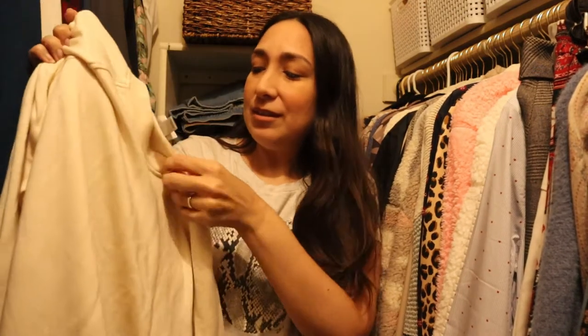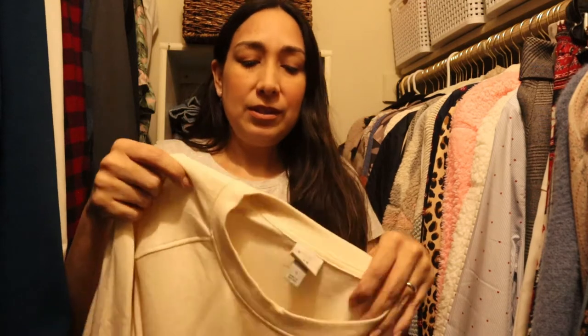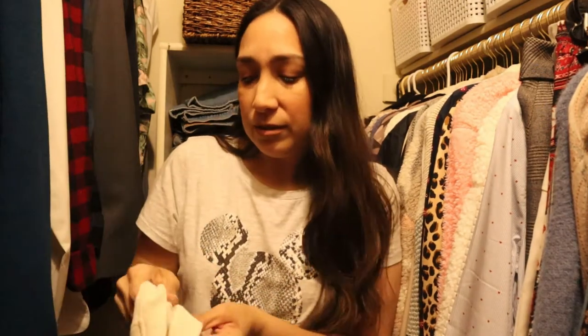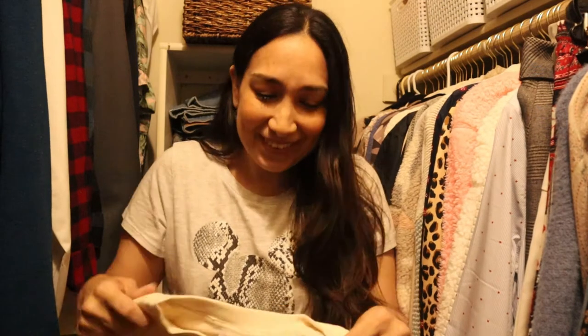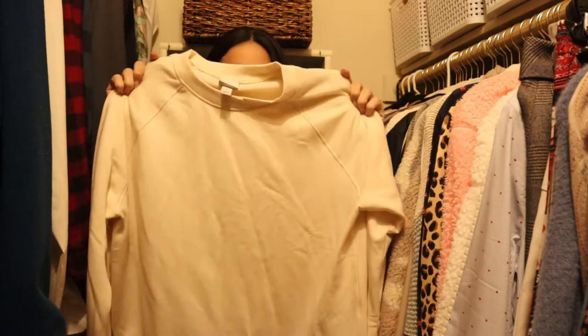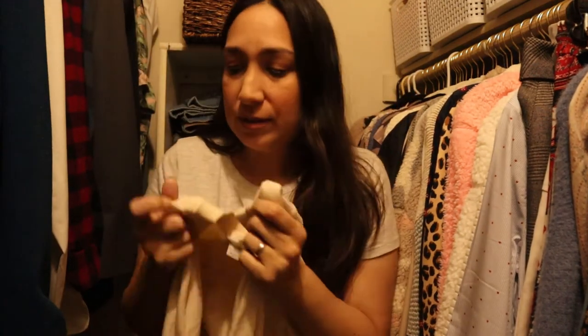I love it because it's super soft and cozy. The inside is really cozy, this cream beigey color. I'm usually medium, but it was sold out, so I got large and it fits. Love it, super cozy.